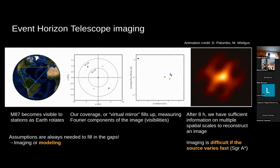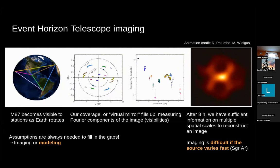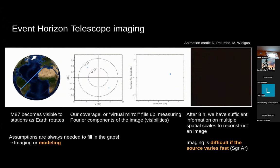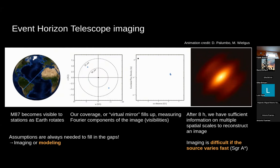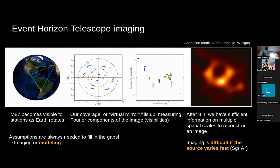And combining that information, if we have enough of these measurements, we can make an image of the source. But in order to do this, because we always have some gaps in this UV coverage, we don't have the full information about the image, we always have to make some assumptions on the source structure before we can reconstruct an image. And I'll go back to that in a little bit.